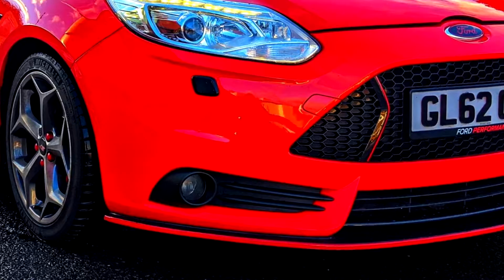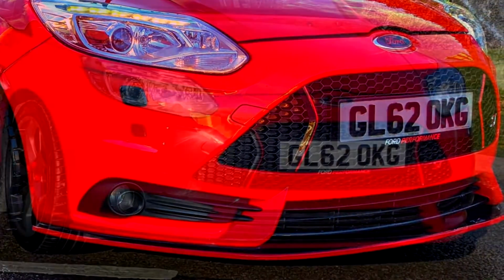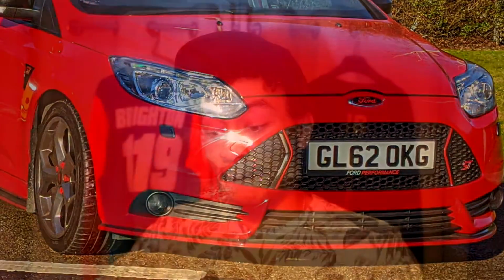Another thing that I'm not really a fan of generally on these STs is those little inserts in the bottom of the bumper. The grille looks really sick with that honeycomb sort of mesh look on them, so I feel like if you could replicate that in the bottom parts of the bumper, that could look super, super cool.